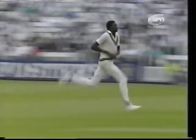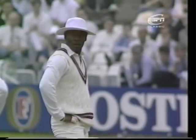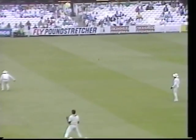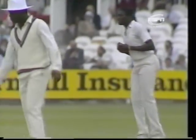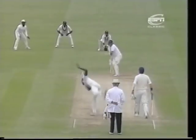Ambrose to Downton. Well, all sorts of possibilities with that stroke, but in the end, 4 runs. Short and wide. Just enough pace on it, more than anything else, to beat the fielder. And there's another great square cut. It's only 10 yards away from third man, but he needn't have moved.